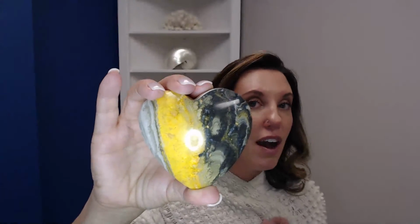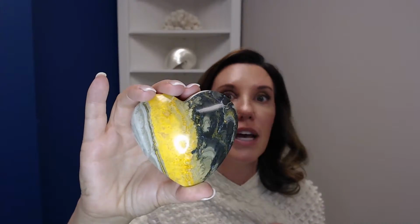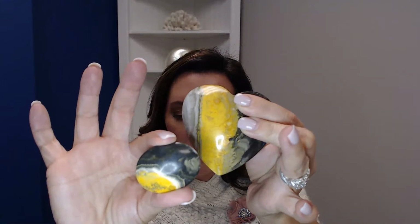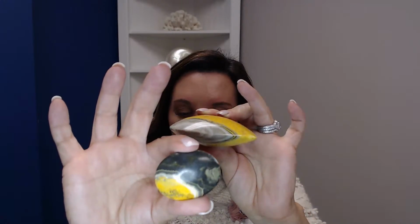Now you can see why they call it Bumblebee Jasper. It looks like a bumblebee. All the different colors and shapes that it comes in, it's all Bumblebee Jasper. That's what this stuff is.